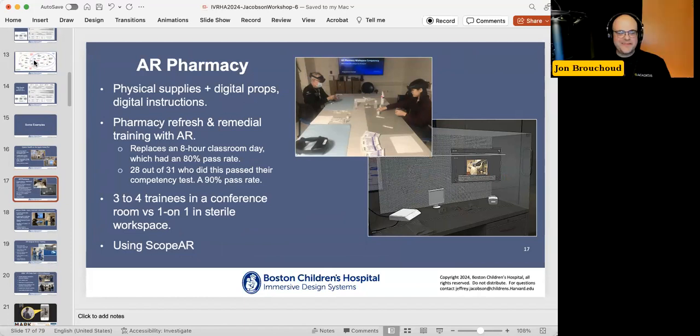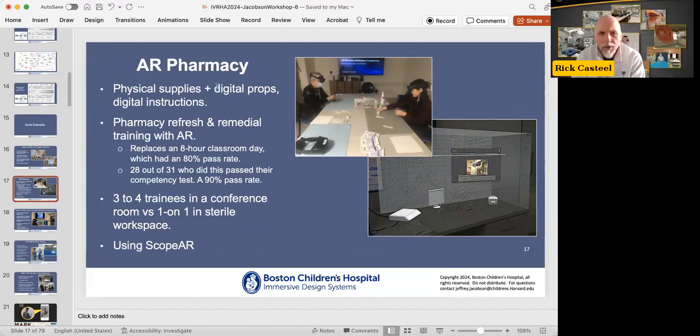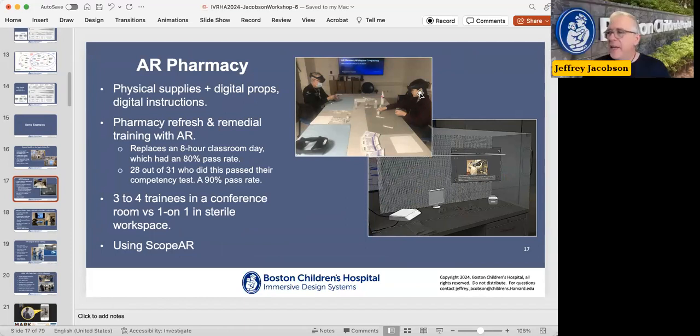Yeah. And Jeffrey, are those HoloLenses? Is that the hardware? That is the HoloLens 2, and we are, fingers crossed, looking to upgrade to the Apple Vision Pro. We're figuring out if the AVP is going to do what we need it to do. It's an amazing tool, but the devil is in the details.